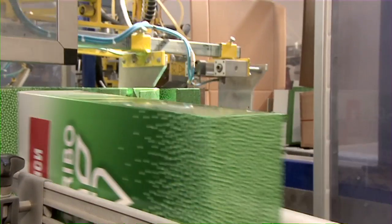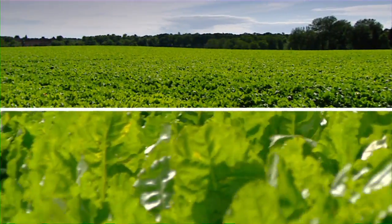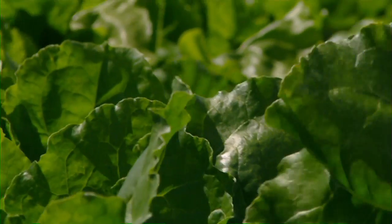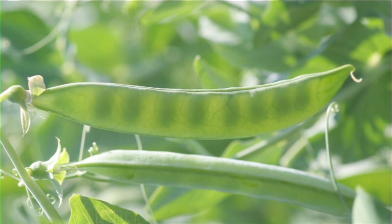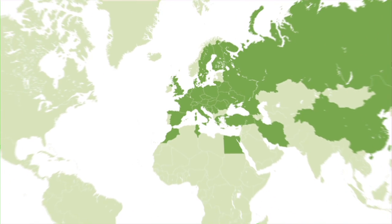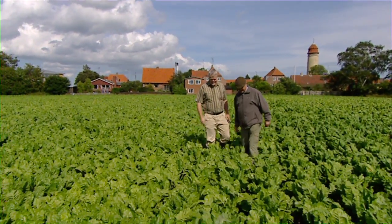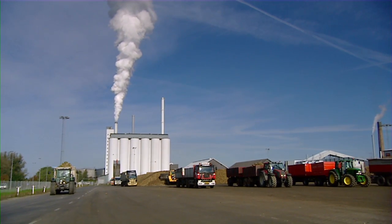We have both mon-germ and multi-germ varieties, as well as varieties particularly suited to bioethanol production. In addition, we also develop new varieties of fodder beet and protein peas. We are an international company with a network of subsidiaries, sales offices, distributors and agents in around 40 countries. This extensive network enables us to understand and meet the needs of beet growers and the sugar producers throughout the world.